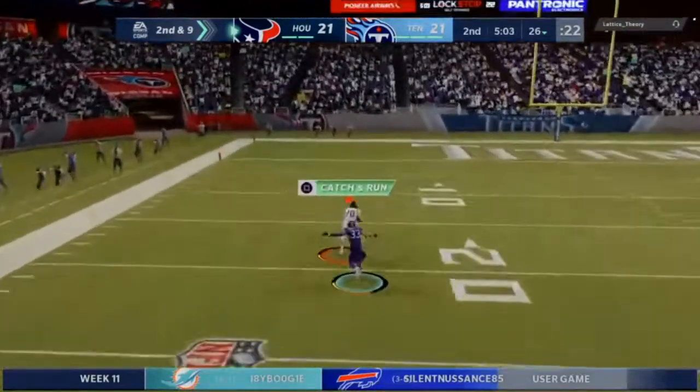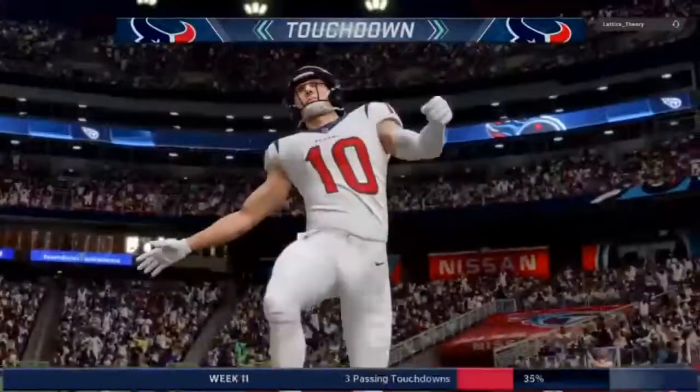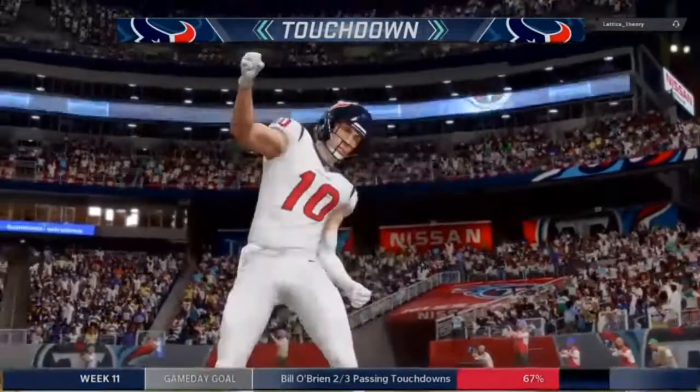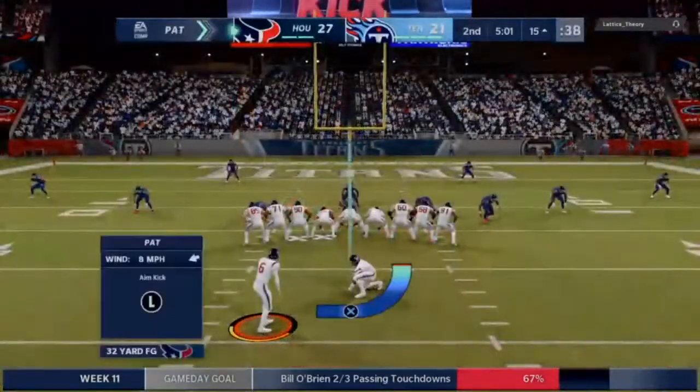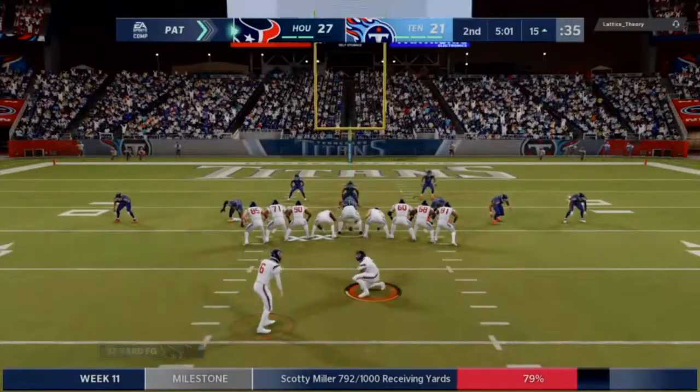Going deep this time. That's caught inside the 20. Touchdown, Houston. Scotty Miller, his second touchdown of the game and his 9th on the year. And the Texans are able to show off their quick strike ability.